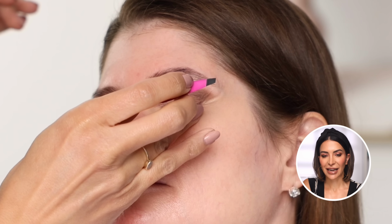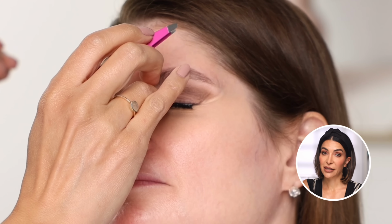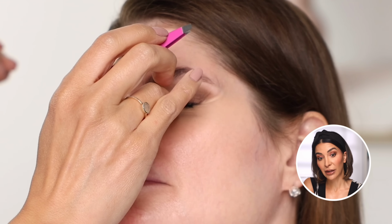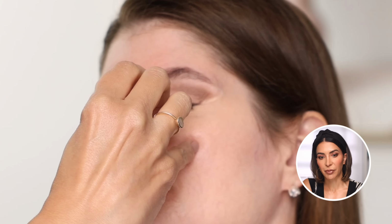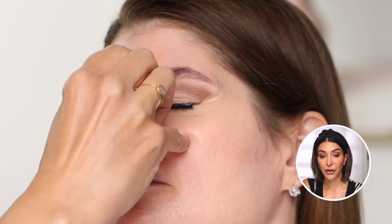Okay, so on Jill today, I used these beautiful lashes by Velour. These are quite expensive. They're luxury lashes. They do last a really long time, which is great. You can reuse them a lot. I just lifted up her lid to give me as much space as I could and I popped those on.